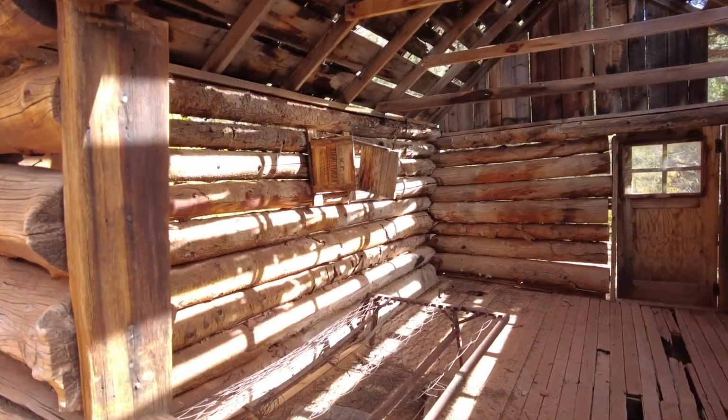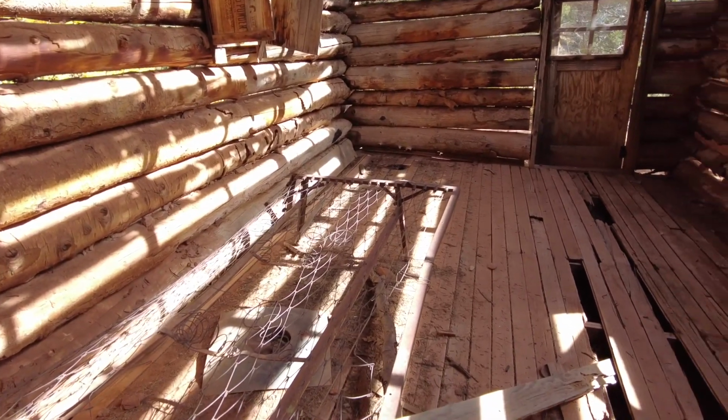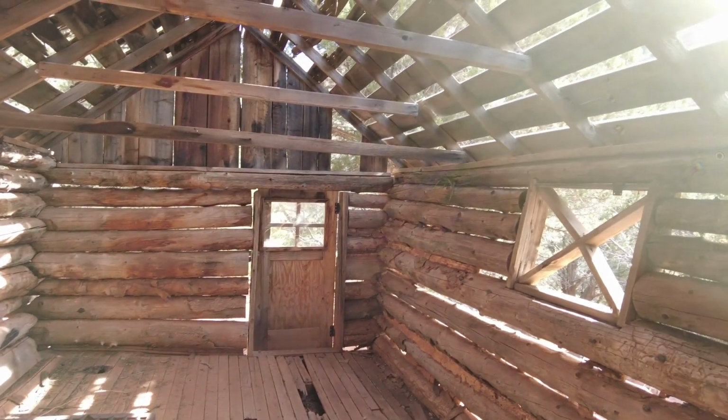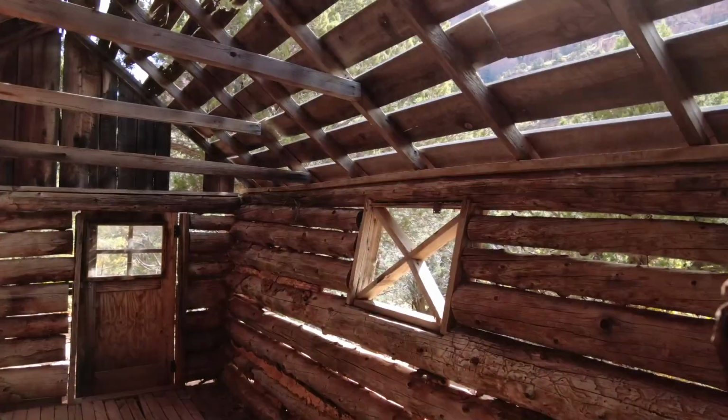We typically come up to the Taylor Creek hike about once a year, typically in the fall. And we've noticed that each year we come, the cabins get a little bit more dilapidated. However, it's a great place to stop and rest. It's also a great place to catch a couple of lovely photographs.